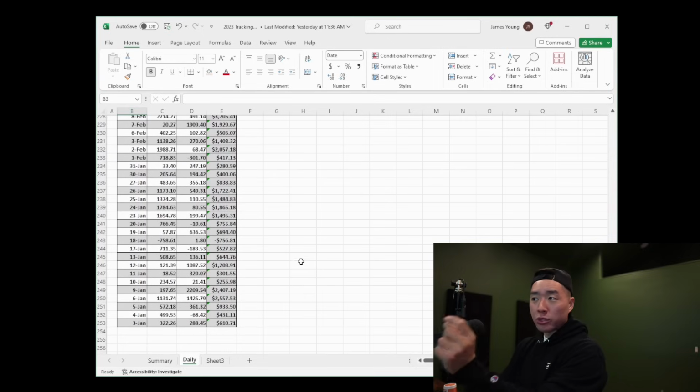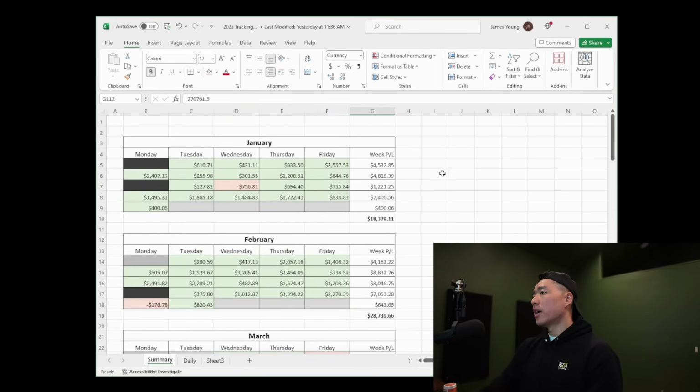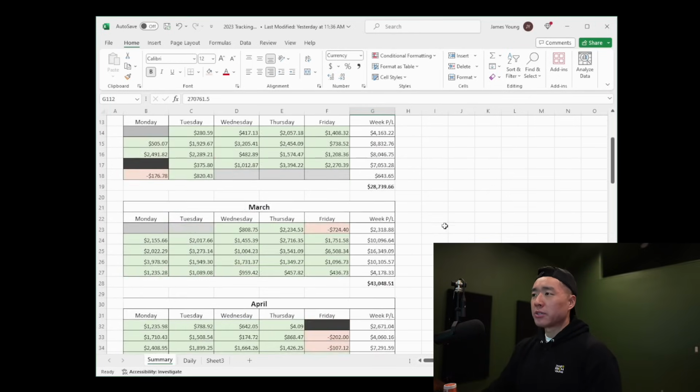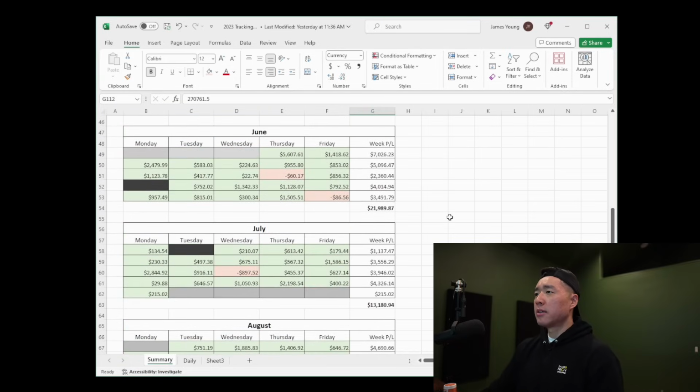And then I take the total and then I move it on to this page. So this page is where I have kind of like this calendar layout, to track all my daily P&Ls and my weekly P&Ls and my monthly. This time I decided to color code it so you can easily see the wins and losses. And then I'll kind of scroll through this as well. So if you want to pause at any moment to take a closer look, go for it.